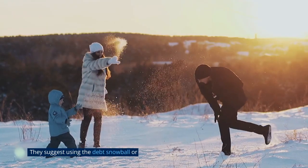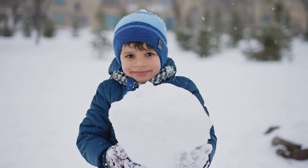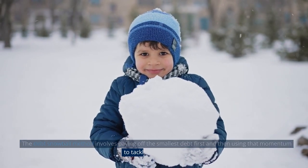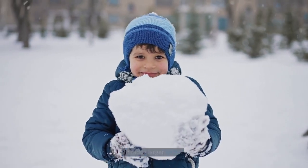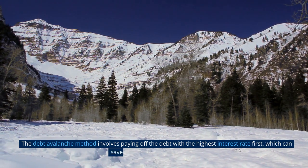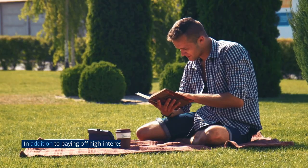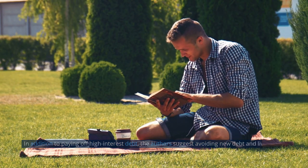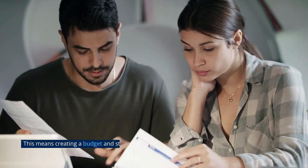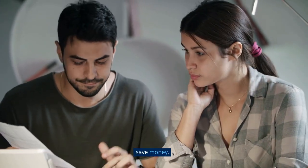They suggest using the debt snowball or debt avalanche method to pay off debt systematically. The debt snowball method involves paying off the smallest debt first and then using that momentum to tackle larger debts. The debt avalanche method involves paying off the debt with the highest interest rate first, which can save you money in the long run. In addition to paying off high-interest debt, the authors suggest avoiding new debt and living within your means. This means creating a budget and sticking to it, avoiding unnecessary expenses, and finding ways to save money.